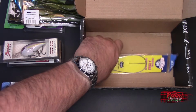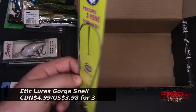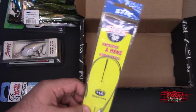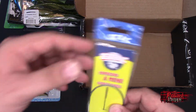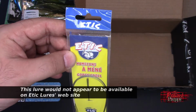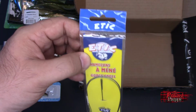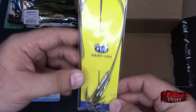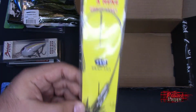Sorry, buddies. What the hell is this? Etic lures. They're Canadian, I think. Made in China. Well, okay. They're as Canadian as any company is these days. But yeah, according to what's in the box card, yeah, they are Canadian. I never heard of them, though. This packaging just reeks of small regional tackle maker. 2 guys in the garage. But I like that kind of stuff. I can dig that. But I have no use for what looks to be double hook Snells.